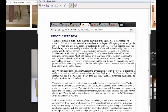About 600 laminar units. Are you ready for this? About 600 laminar units. Sorry, I need a little drink here. All right, 600 laminar units. Let's stop there for a minute, and let's look at what he's talking about.